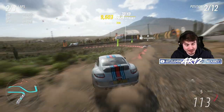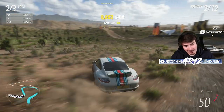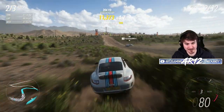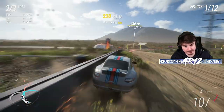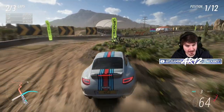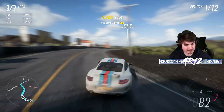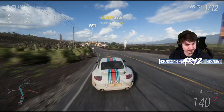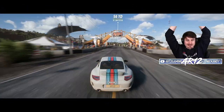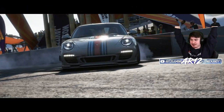This thing's sick. I think you can see why I like this car so much now. This thing's awesome. It's just so good. Here we go. Got him. Got him. Oh, sorry. I put my car into a wall. Look at me go. Uh-oh. Oh, no. No, no, no, no. Got him. We're good. Let's go for the desert flyers.